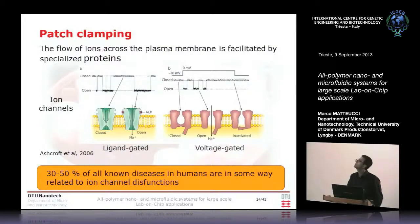Last but not least, the application that we worked on is patch clamping. The idea is that on cells, on human cells, there are a certain amount of surface proteins that allow the flow of ions through the membrane, and these proteins can be either stimulated or opened, let's say, by attachment of another ligand, maybe in a chemical way, or by application of a voltage.